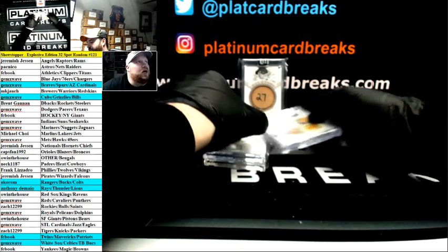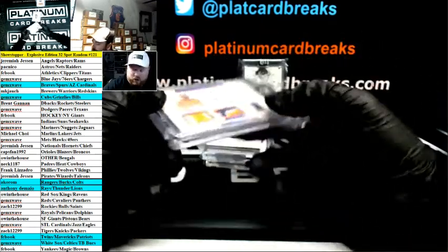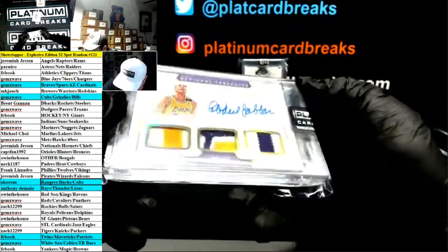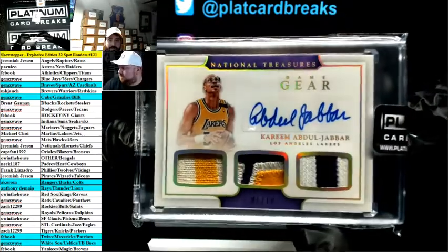13-14 NT. Box. Akram again. Crushed that spot. For the Lakers, Flawless 1 of 10, Kareem Abdul-Jabbar. National Treasures. That's a Flawless, but National Treasure.